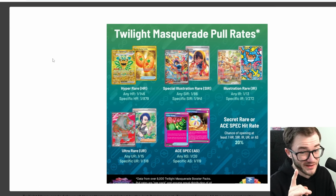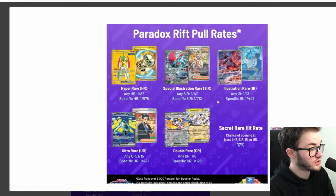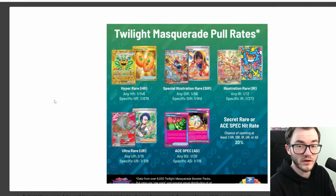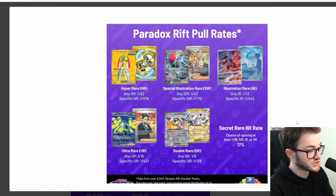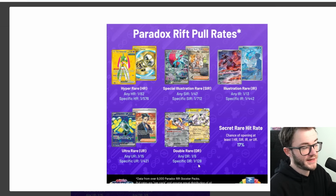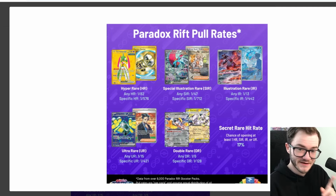So that's one thing to take into consideration when looking at Paradox. Then we look at the full arts, 1 in 15, and then 1 in 421. So again, they keep that consistency, 1 in 15, but 1 in 318. So it is tougher in Paradox. And then the double rares, which is basically the EXs as it were, 1 in 6, 128. There's no A spec, so we don't really know what the pull rates are regarding that in Twilight. Let's keep that in mind. But 17% hit rate.